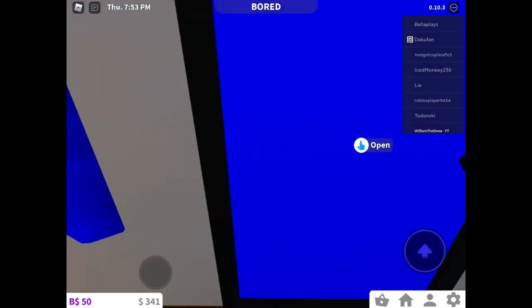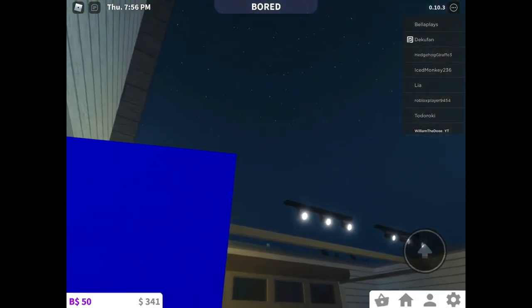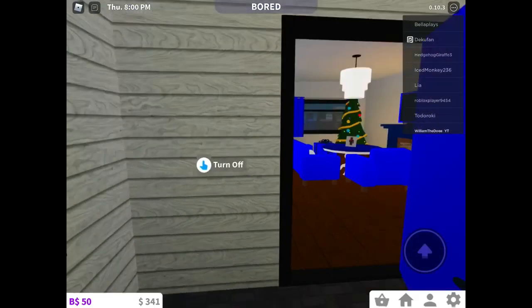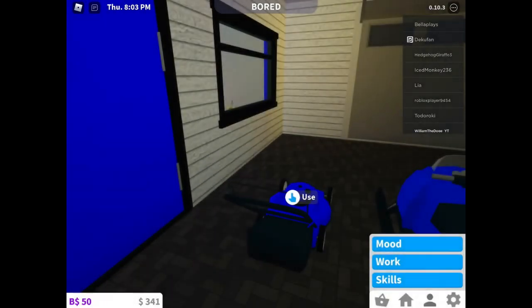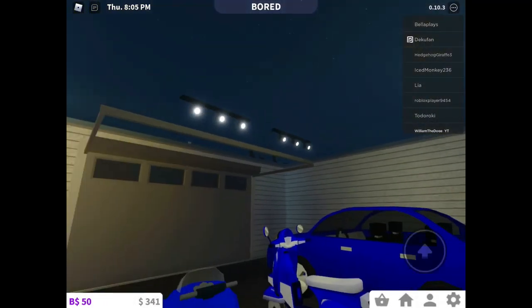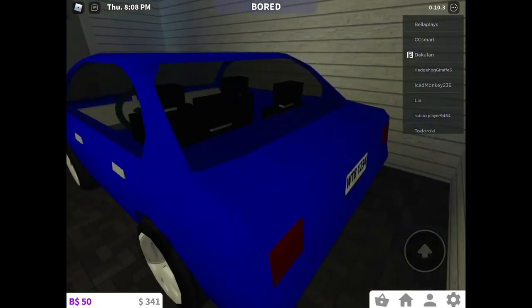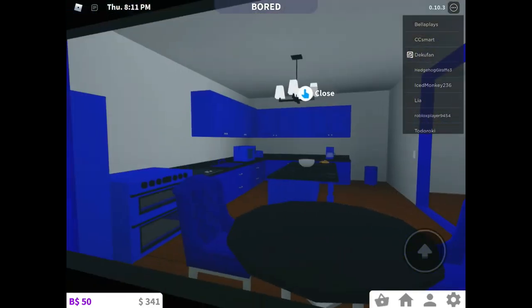So you guys might be wondering why I have windows from the living room and the kitchen. And that's because of the sunroof, or glass roof, not sunroof. You guys might be wondering why I put the glass roof for the garage. Oh, by the way, this is the garage. Everything is in here. And that's because of the windows and stuff.